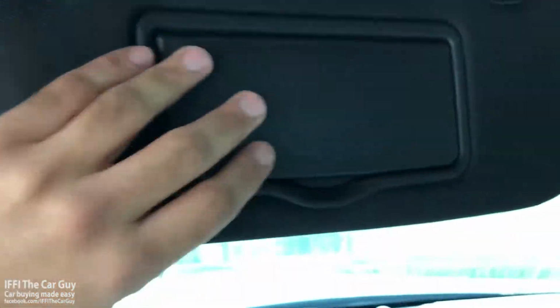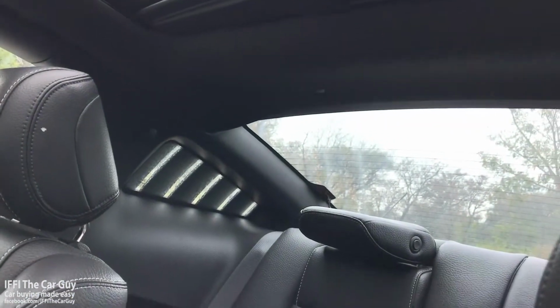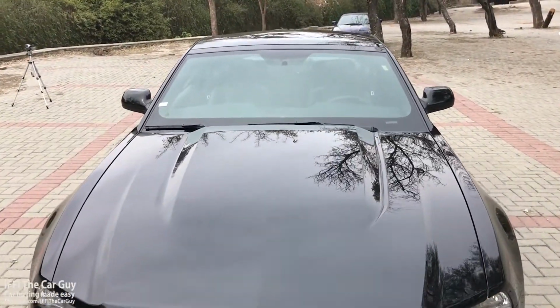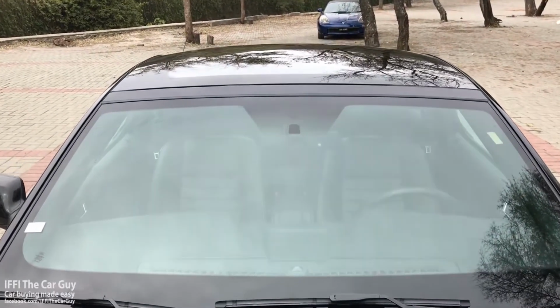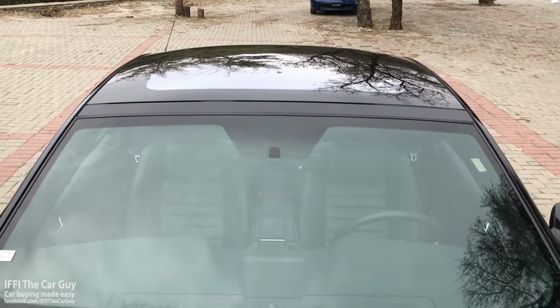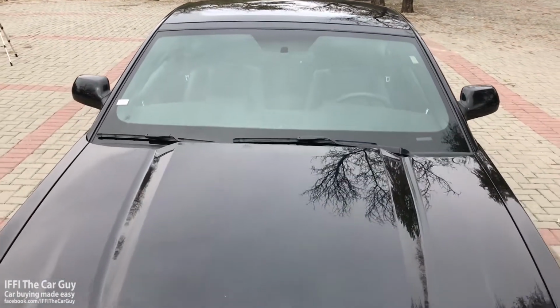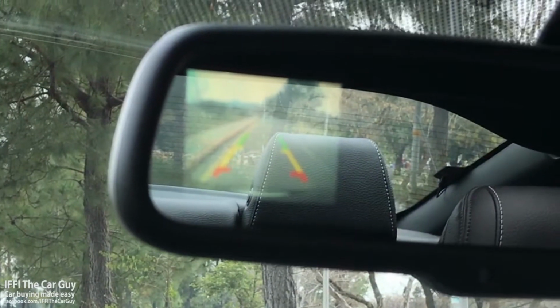Illuminated vanity mirror. And this car comes up with panoramic roof as well, which is a pretty good feature that allows plenty of sunlight inside. Reverse camera is integrated into auto dimming rear view mirror.